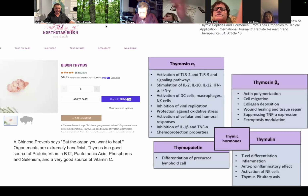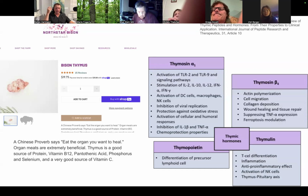Now, I've actually eaten this before. This is called thymus, and you can get this. I've eaten bison thymus before. It's this little fatty little substance. And I just ate it raw because I really didn't know how else to eat it. And I started chewing on it and I could never actually chew it. So I just swallowed the thing. And I did this because of the Chinese proverb, eat the organ you want to heal. And I wanted to improve my immune system at the time.